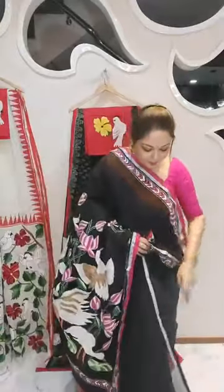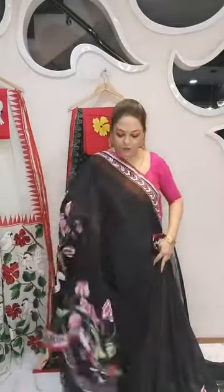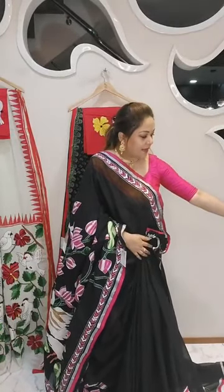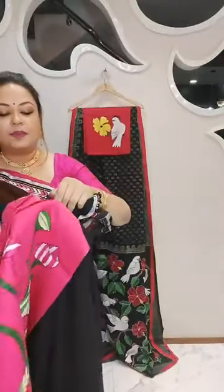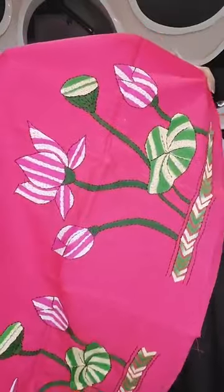Hand embroidery, amazing work. Throughout the lower border there will be lots of full work embroidery, and this is the pleat. Just imagine the amount of work gone into it. We show these in tussar in our katha episodes, all in the 12,000-13,000 range, but same work, because the same karigar is doing it. And we have the lovely blouse piece with this also, 4,500. Pleats full with work, blouse piece in cotton katha.